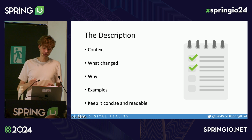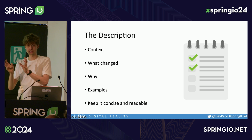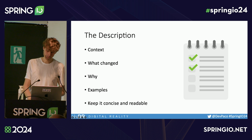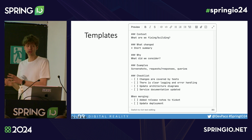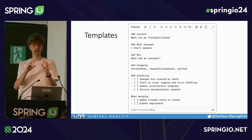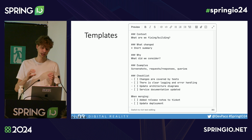They usually also don't. So add some sections, add some bullet points, maybe some emojis to keep things readable. This is also where ChatGPT can be very helpful to just summarize and make it clear. And on top of that, templates. If you're not using templates in your pull request yet, please do. This helps to standardize and make it consistent across repositories. People will more easily find where to look, find certain information in the text.